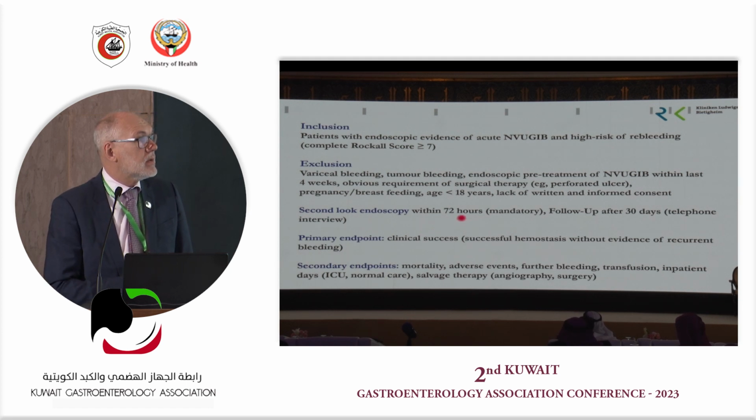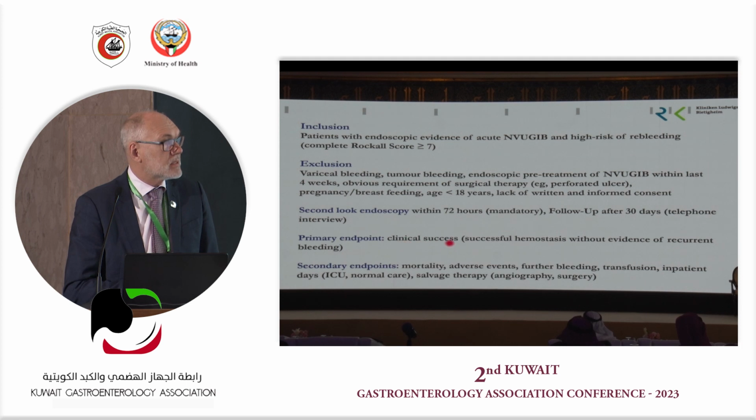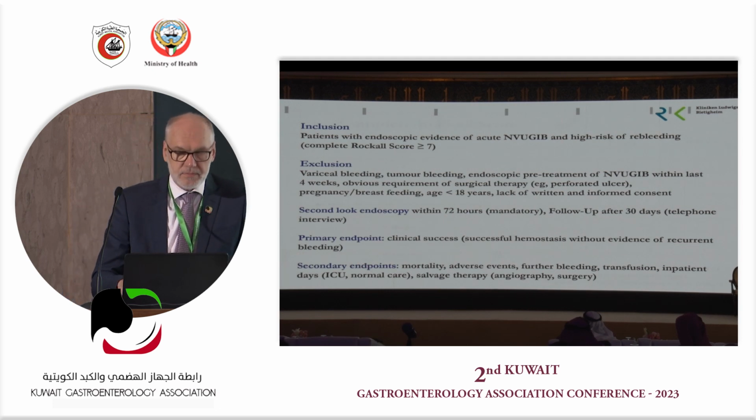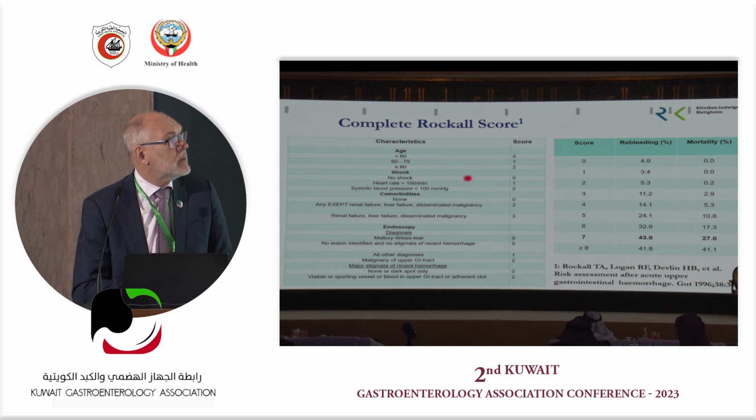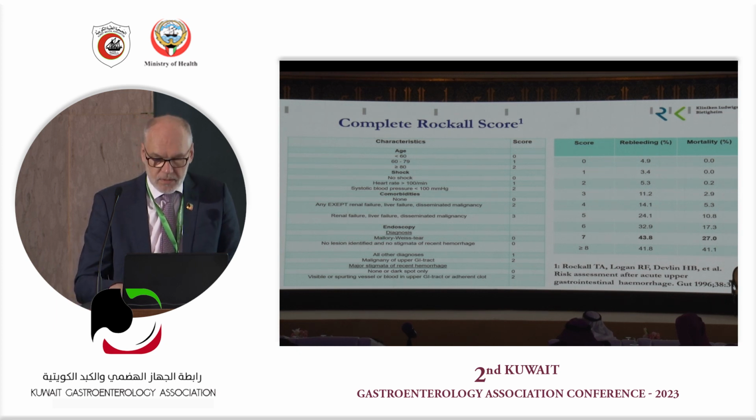We did a second look endoscopy after 3 days, and the primary endpoint was clinical success as defined by successful hemostasis without evidence of recurrent rebleeding. This is the Rockall score. If somebody doesn't remember, it's about age, hemodynamic stability, comorbidities, endoscopic features, and others.